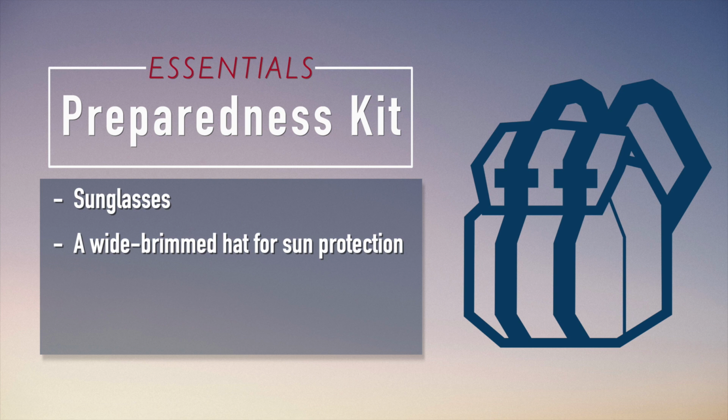A graphic is shown that has an image of a backpack on the right-hand side. Text on screen summarizes some of Coby's tips for your preparedness kit, including items of clothing such as sunglasses and a hat that can protect you.